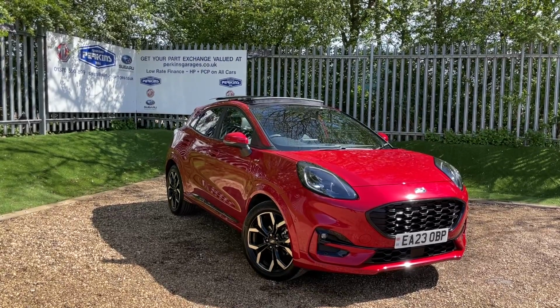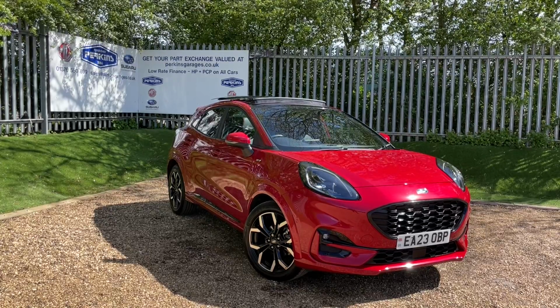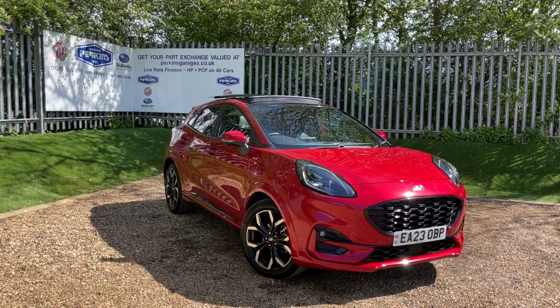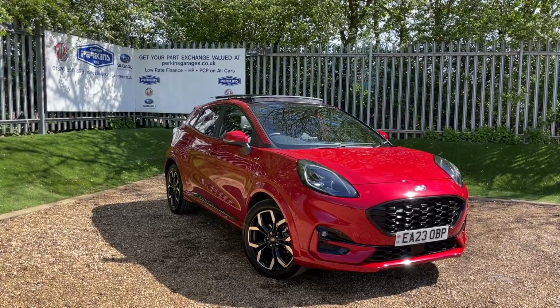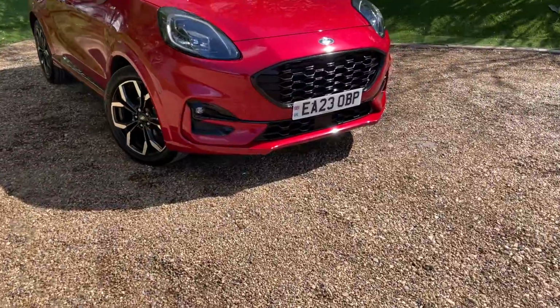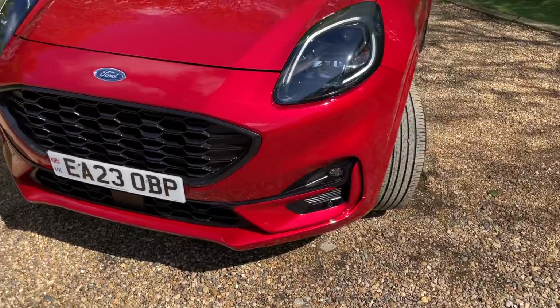The vehicle is registered on a 2023 registration, meaning Ford warranty is valid all the way until March 2026. We've done just over 3,000 miles, but like always, I'll get the exact number on the dashboard in a minute. So in the next 20 minutes or so, I'm going to be walking you around corner to corner, door to door, showing you everything this has to offer.